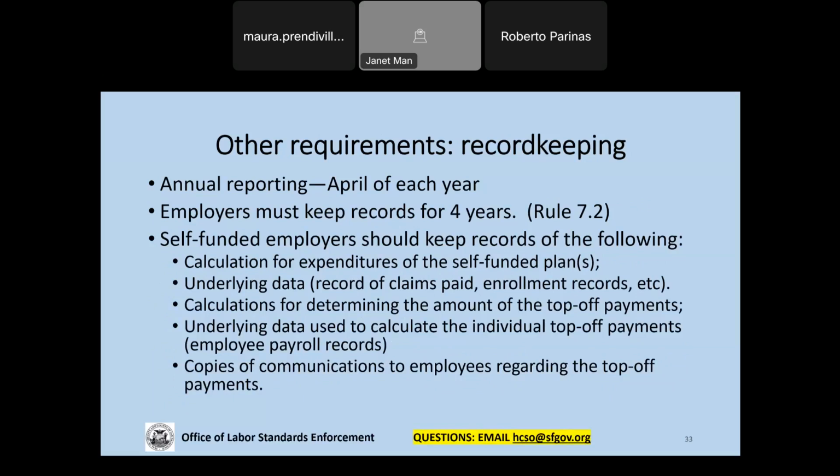Record keeping requirements. Generally, employers must submit the annual reporting form every April 30 each year. The link to submit the form will be available on our webpage beginning April 1 this year. Employers must keep records for 4 years. This is based on HCSO Rule 7.2.